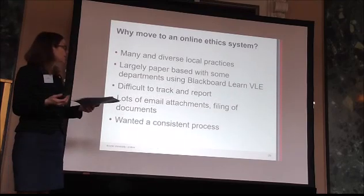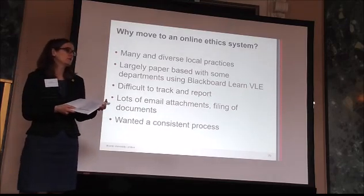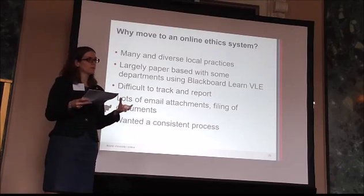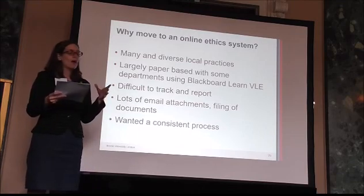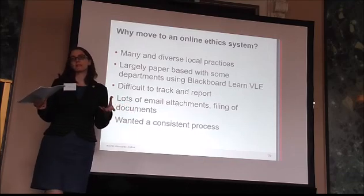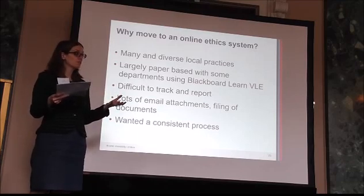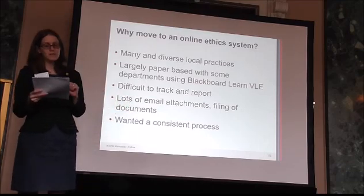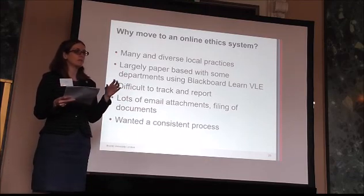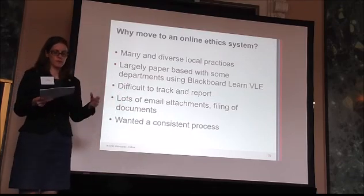So why did we want to move to an online ethics system? I'm going to go back a little bit and tell you that in August 2014, Brunel underwent a major restructure. We went from 8 schools to the 3 colleges, and obviously within each of those 8 schools there were diverse local practices around ethics review, some of which were very rigorous, some of which possibly weren't quite so rigorous. Largely paper-based. Some schools had been using a sort of online system using our virtual learning environment, which we call Blackboard Learn. I know that other universities use the same one.